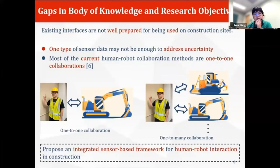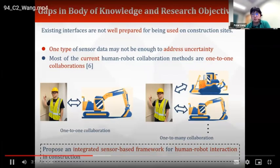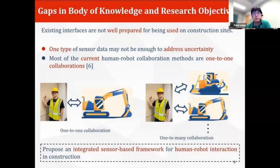Second, most of the current human-robot collaboration methods are one-to-one collaborations. The ability of a human worker to collaborate with multiple robots needs to be further investigated to improve the interaction efficiency. So our project intends to propose an integrated sensor-based framework for human-robot collaboration in the construction field.